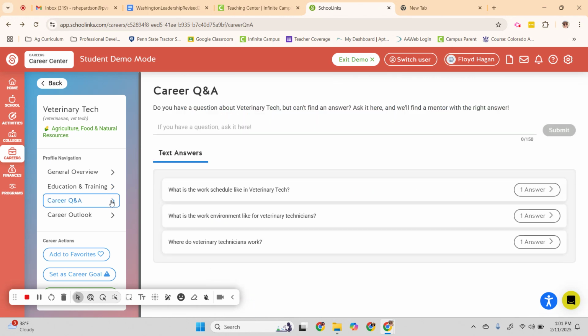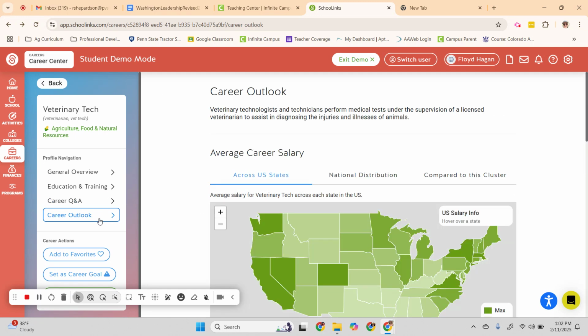There's a career question and answer section or location. These are actually questions that students have asked before. You can ask questions at the top. I would encourage students to ask real and serious questions, not to waste the professional's time. And then it's also cool to look at the career outlook.